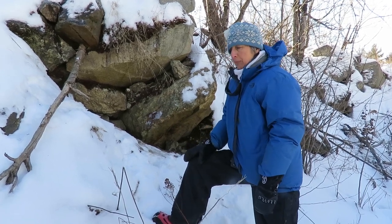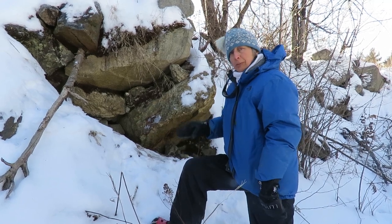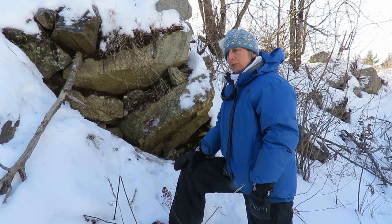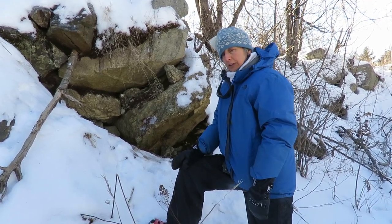And gradually the baby porcupine gets big enough and starts to be able to climb a little bit and can follow the mother a little bit. But it sticks with the mother through that first season, and then in the fall is ready to go off on its own.